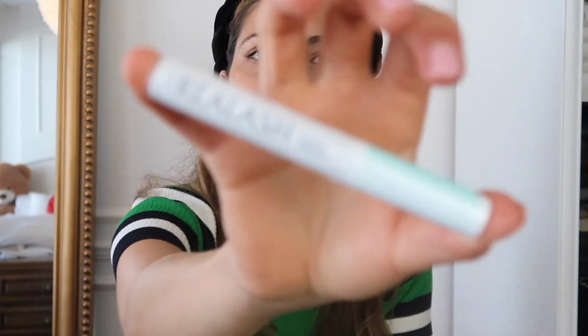But then we go to the beauty parts, some beauty favorites. And the first beauty favorite is an eyelash serum, and it's the Realash.